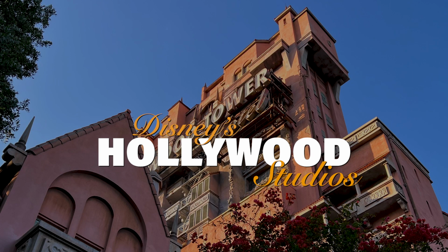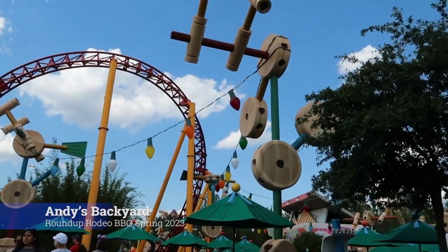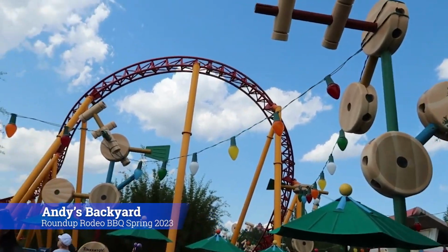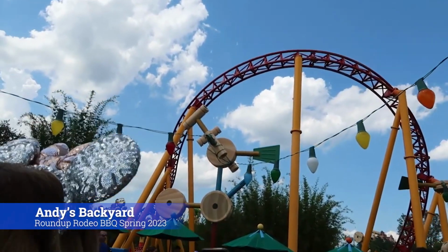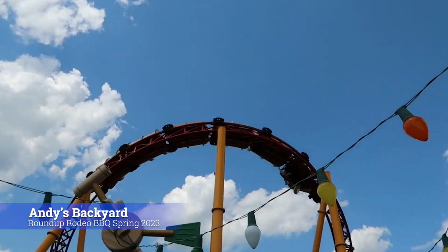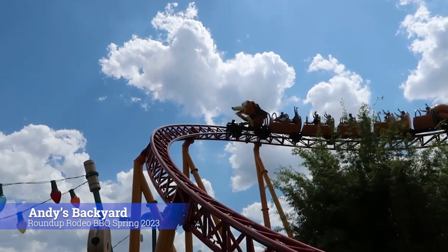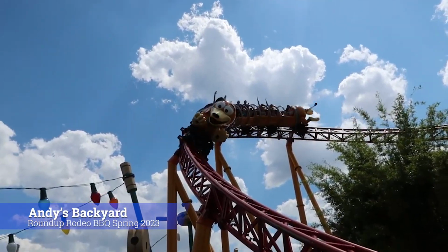So now we're heading all the way over to Hollywood Studios. Now there's a few things happening here, but the first major thing that I'm so excited about, because I love barbecue food, is in Toy Story Land. We're getting a brand new barbecue food outlet within Toy Story Land. This restaurant is called Roundup Rodeo Barbecue, opening spring 23.